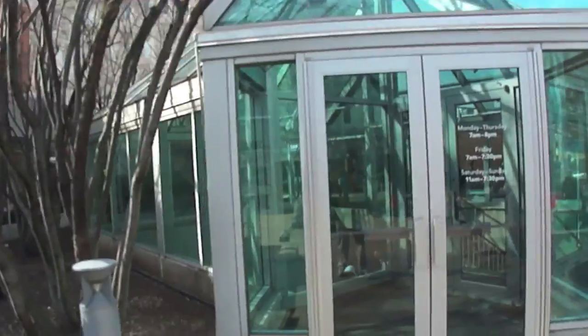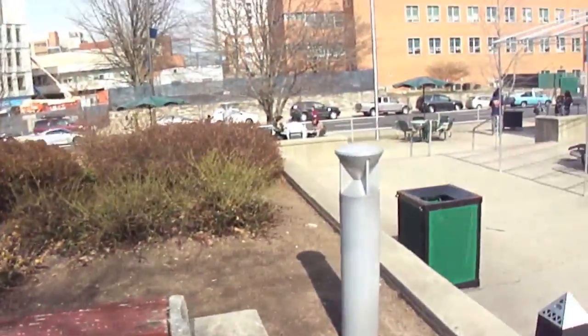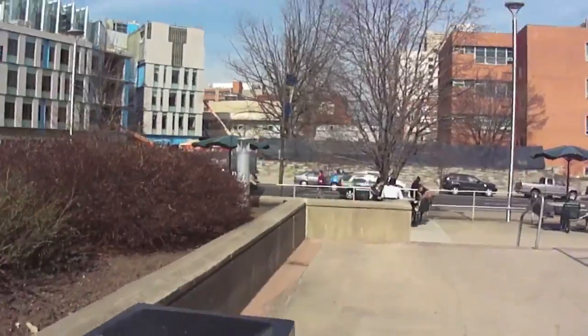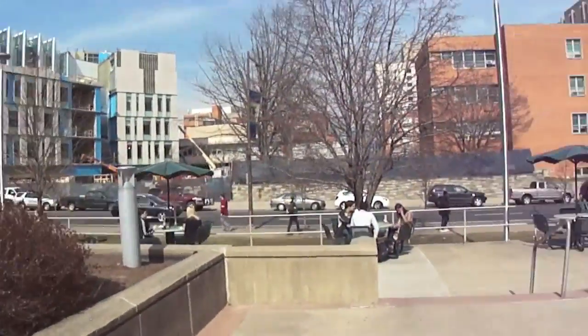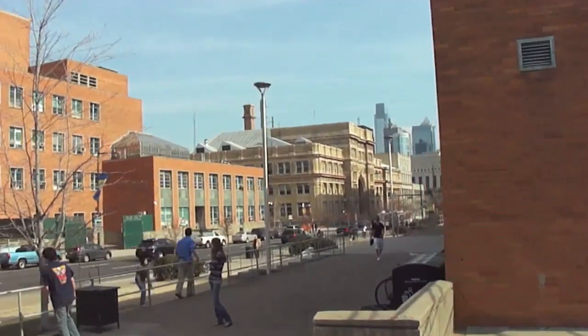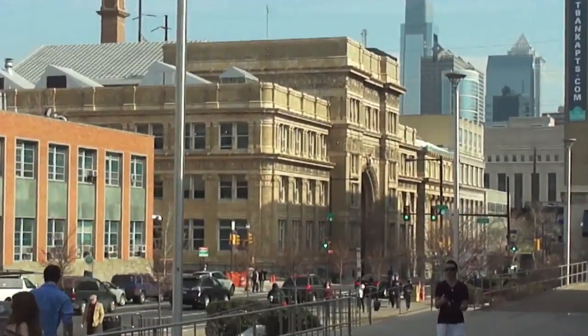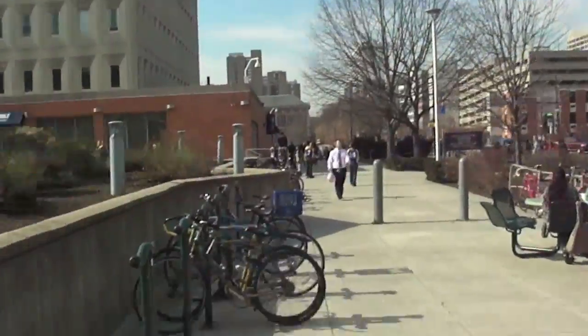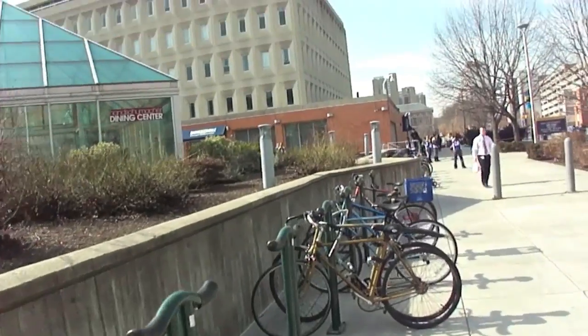So this here is the Shoemaker Dining Center. Typically go here for lunch and dinner. If you're a freshman, you'll get to know it really well because you have to get a dining plan here. Over here in the distance, that building's the main building, which is an absolute mess of other buildings. It's literally a maze of just complete other buildings. I have English in there.